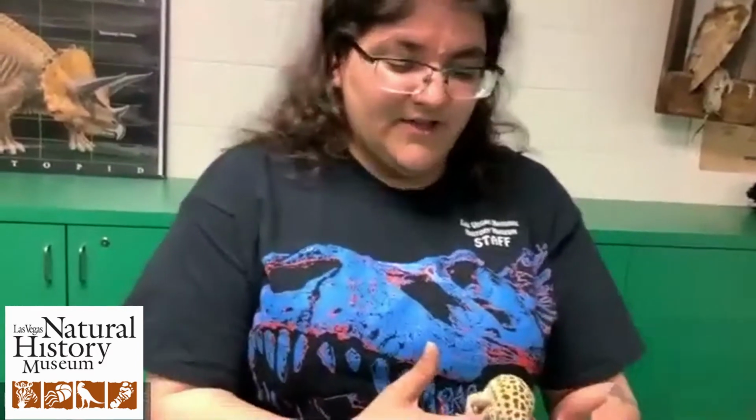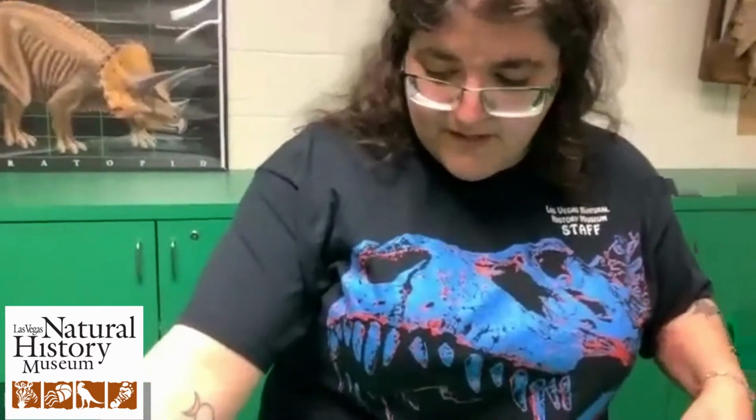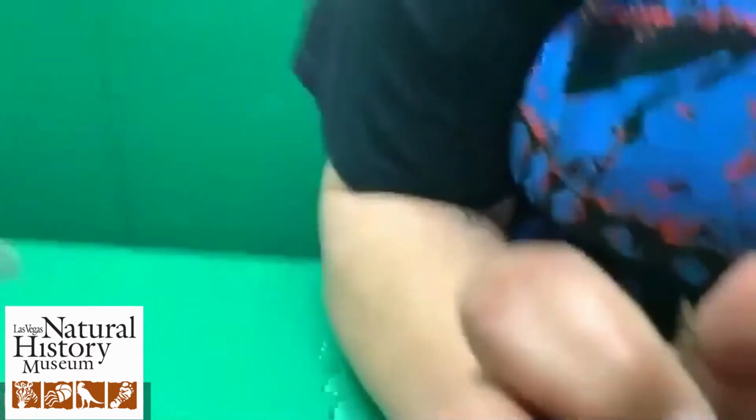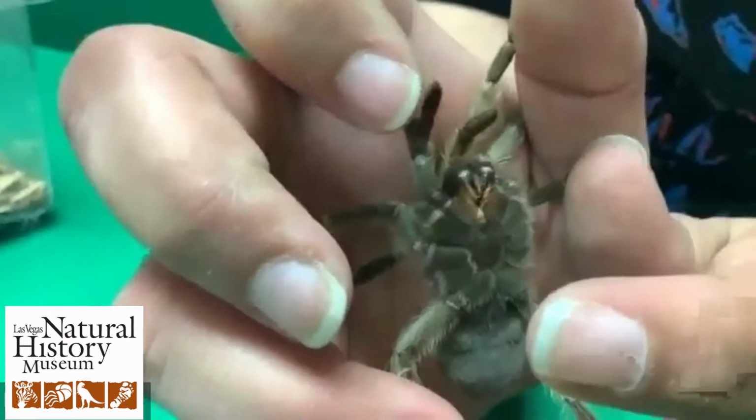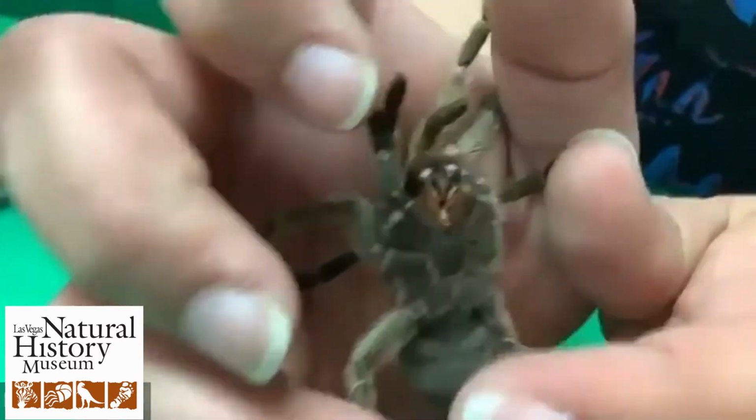Excellent. And Melissa is asking, for the tarantula, how sharp are the fangs? The fangs will definitely penetrate your skin if she were to bite you. It would not be very fun. She does have venom. She is one of the few venomous things that we have in the museum. So, look, here we go. See, these are her fangs right here. So, if those were to pierce your skin, it would not feel good.